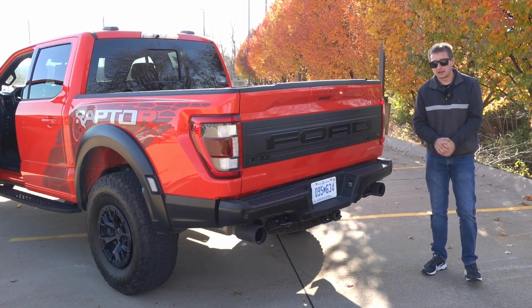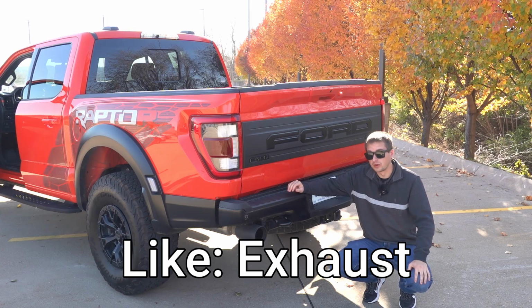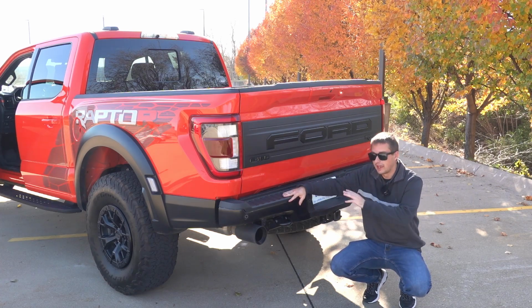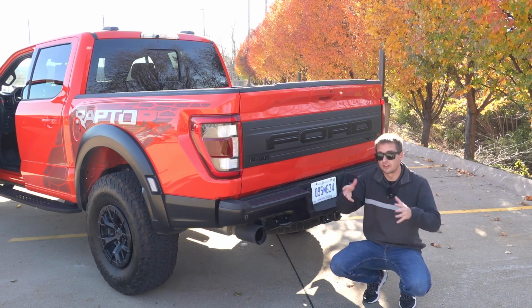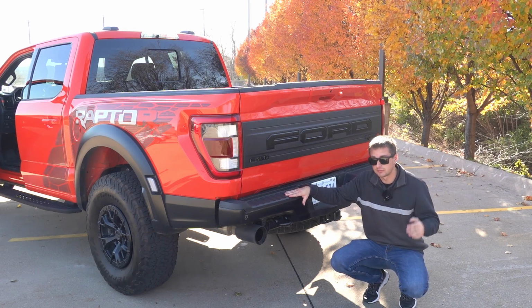Now, my next like about the Raptor R has to do with that engine and of course the exhaust that Ford decided to install on it. Now, this exhaust is a valved exhaust, which means it has 4 different modes to choose from and uses electronic actuators inside of the actual muffler and exhaust assembly to basically open and close and divert the exhaust through that muffler to basically quiet or make it as loud as possible.